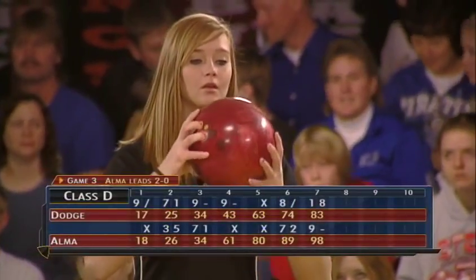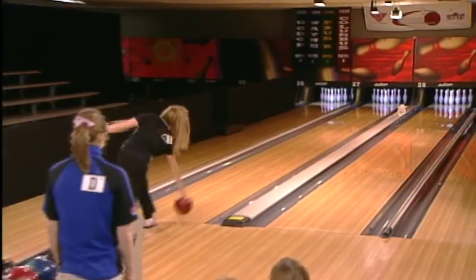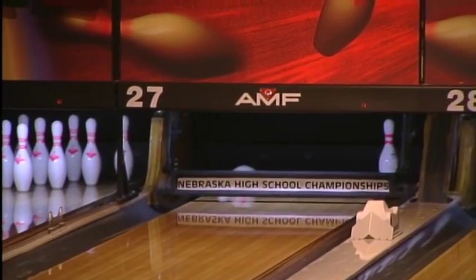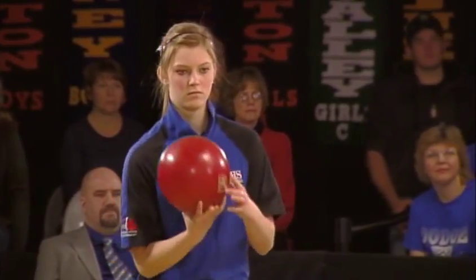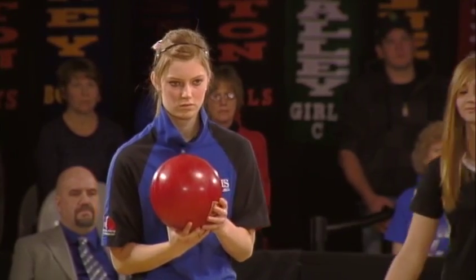So through 7 frames, you see there 98-83, Alma with a 15-pin lead and just a couple of frames away from a state championship. Good shot there, left the 10-pin. Really, Alma needs to focus now on just staying clean the rest of the way, and they can walk into another state championship. That's right, Larry.